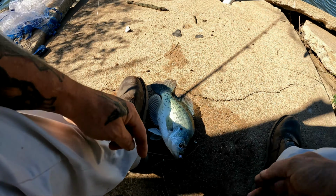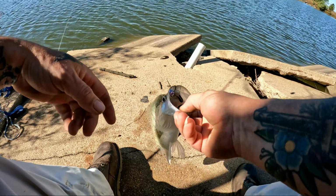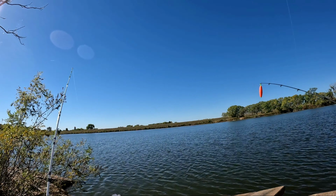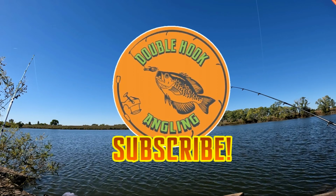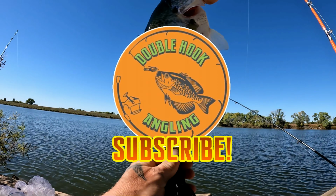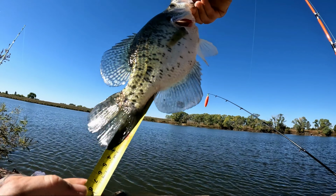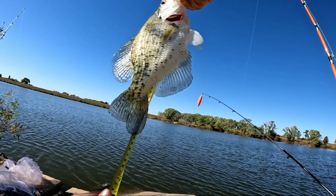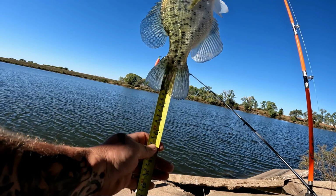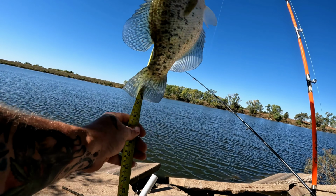Oh, that's a big crappie. Hey, Gregory, give me that tape measure, please. I don't know if we have the scale. Do we? I don't think we do. Where's your, do you have your crappie thing? Oh, that's a 13-inch fish. Yeah, he's at the top of the tape measure. Look at that. That's a 13.25-inch fish.